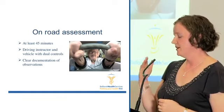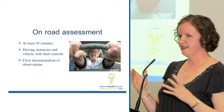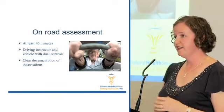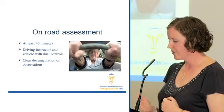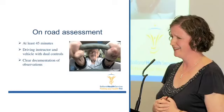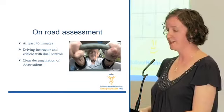It gives the driver a chance to reduce their nerves. It allows us to see the effect of fatigue or complacency over the course of the drive. And probably the biggest question we get asked is, can I take my own car? And the answer is a categorical no, but it is a question.